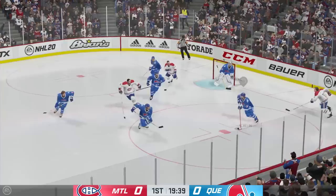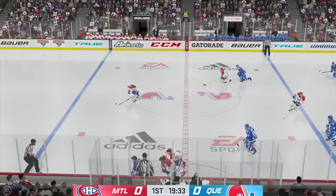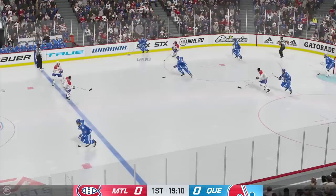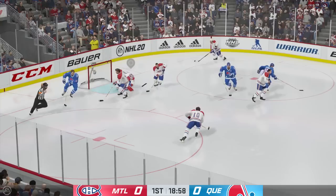Moves it to Lafleur. Grabbed along the boards by Béliveau. Through the neutral zone, up along the wing. Wrister, flies over the net. I think he's trying to be too perfect. Get it on goal. Oh, he's going to be feeling the regret on that one, though, yeah, right? You don't get many chances, and this one's not even a scoring chance because he doesn't hit the net.